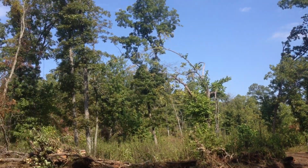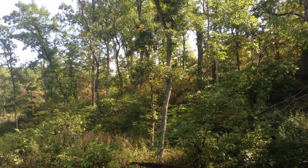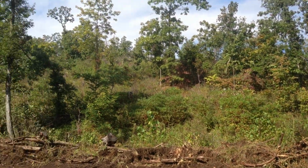Property was recently logged. It's been within the last two, three years, it was logged. You can see there is still timber on the property, but a lot of the commercial white oak was logged off.